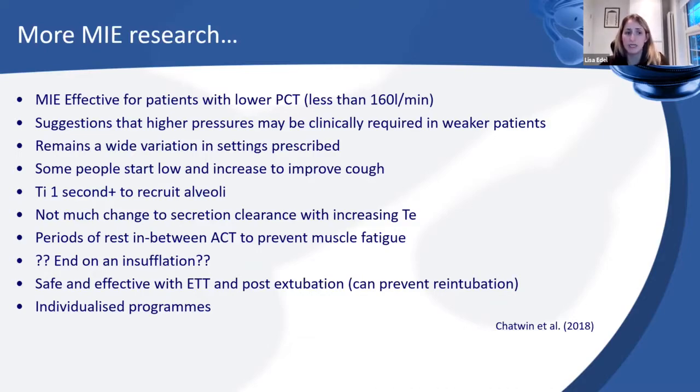A really important one is making sure that you have periods of rest in between airway clearance techniques to prevent muscle fatigue. So I tend to say morning and evening chest physio, and then if you're unwell, go up to sort of 4 times a day, and make sure you've got a really good rest in between those sets, with time back on ventilation if you have ventilation.